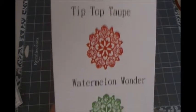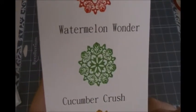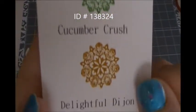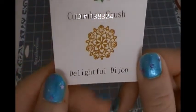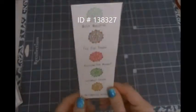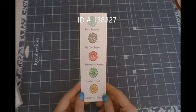It's really pretty. The next one here is Cucumber Crush. Beautiful green. And last but not least, we have Delightful Dijon. It's a very pretty mustardy yellow. It's more like a golden. So those are the new colors.